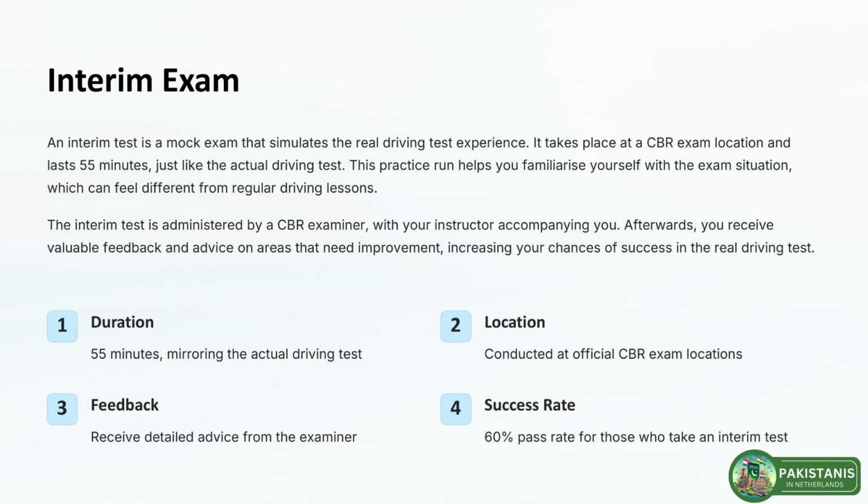Exemption from certain tasks. If you successfully perform some of the special maneuvers, like parking or a 3-point turn, you may be exempted from repeating them during the final test. This is a huge confidence booster and reduces pressure on the final day.